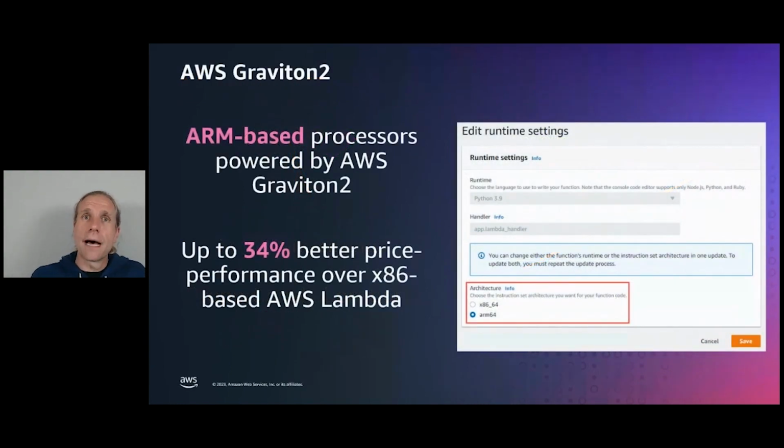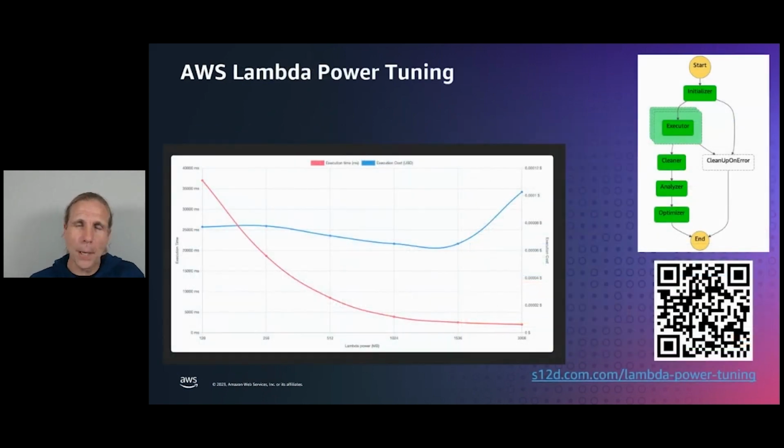Also, speaking about architectures, you can choose to run your Lambda functions on processors with either x86 or ARM architectures. Lambda functions can run on Graviton 2, an ARM-based processor architecture built by AWS. The nice thing is this can deliver up to 34% better price performance compared to functions running on x86 processors.